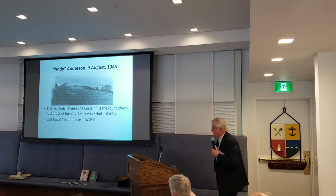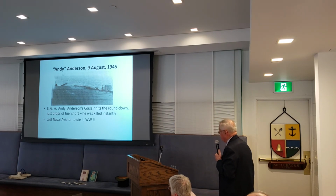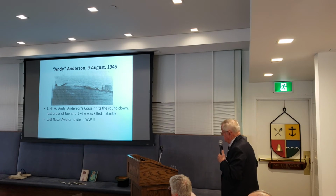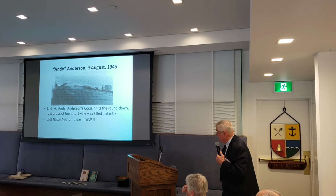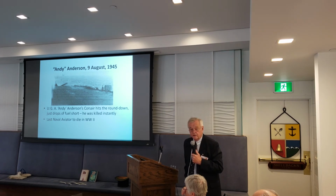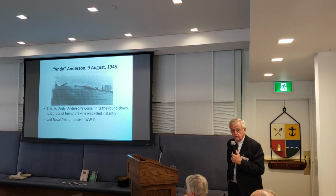Here's a rare photograph. On the 9th of August, Andy Anderson, who had been on a strike to one of the Japanese harbors, had been hit by ground fire. Aircraft was damaged. He was losing fuel. And this photograph shows the aircraft about 2 drops short of enough fuel to make a successful landing. He hit the round down, which is the end of the flight deck, and was killed instantly. He was the last Allied naval aviator to die in World War II.